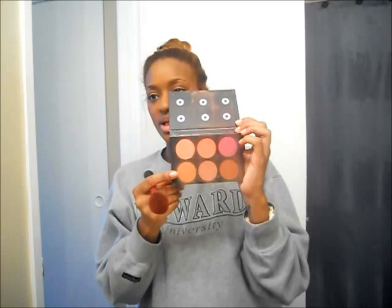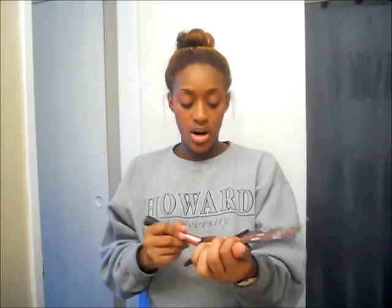I'm going to use one of my Femme blushes. This one is Cinnabar. And I'm going to make a video on these blushes very, very soon because they are everything. I just could not get enough blush. Did I overdo it? Do I look like a clown? I don't care.